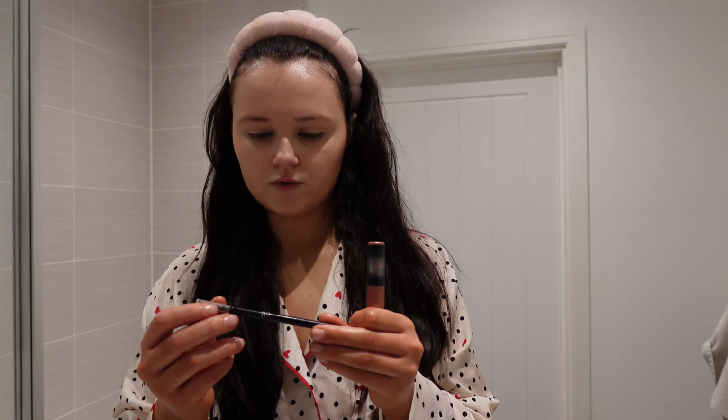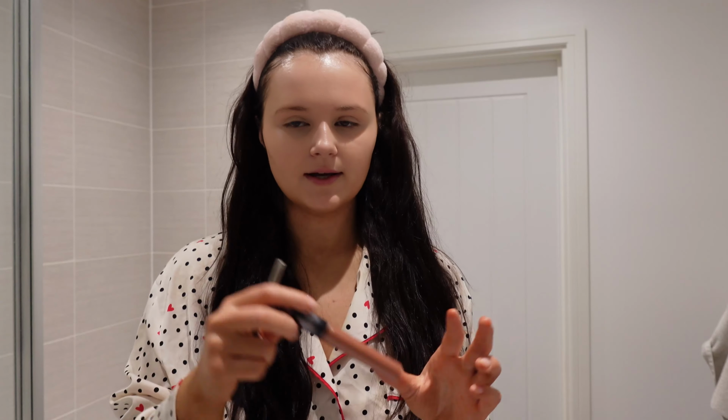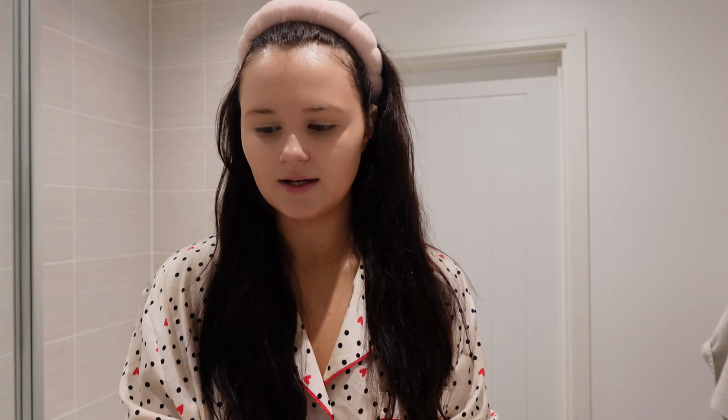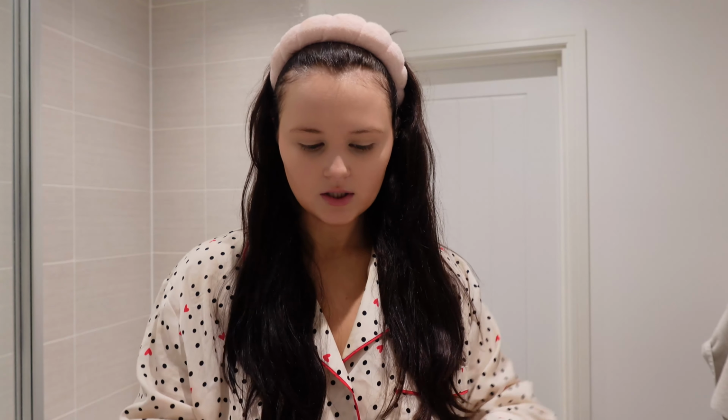And then final steps are brow pencil and just some mascara. I'm just wearing some brown mascara because I feel like it's really nice and natural.